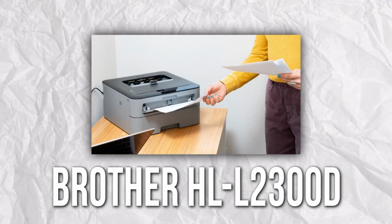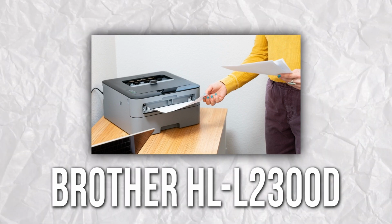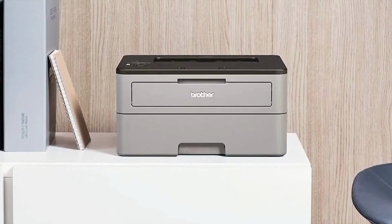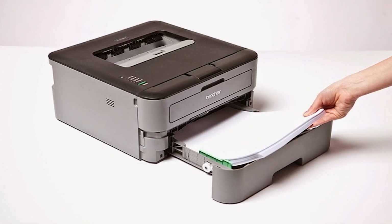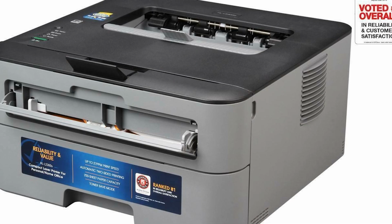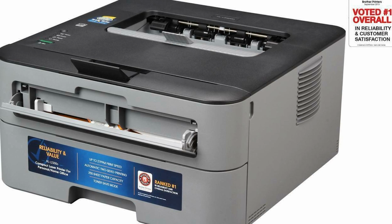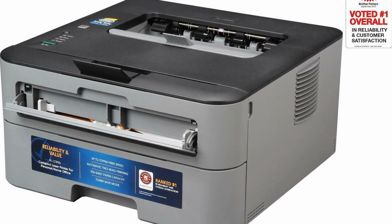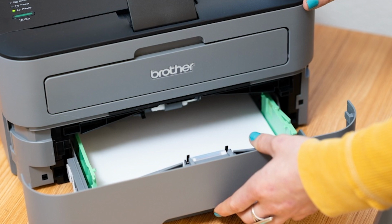Last on our list is the Brother HL2300D monochrome laser printer. And the reason we picked this printer is because it is an inexpensive workhorse. If you need to print a lot of black and white pages for a decent price, this is the printer for you. This Brother printer costs roughly $120 and it offers duplex printing at 27 pages per minute. That's right, 27 pages per minute. And it also has a 250 sheet paper bin.